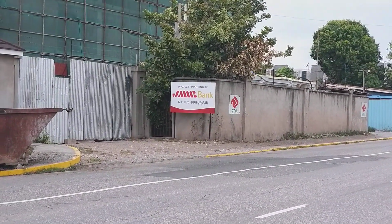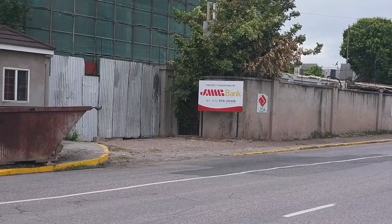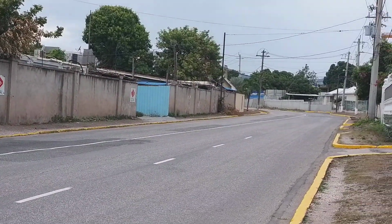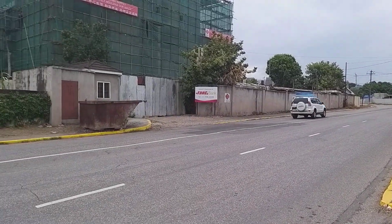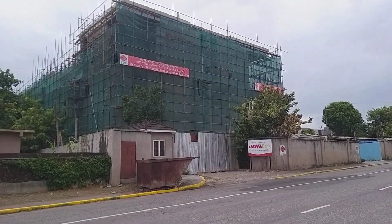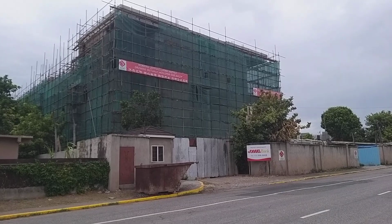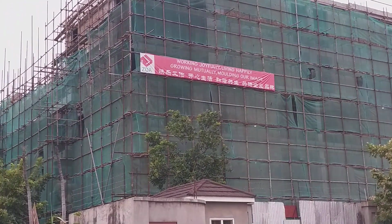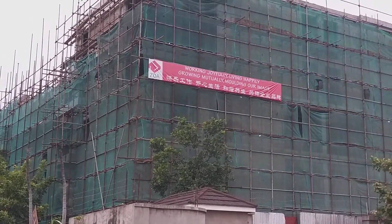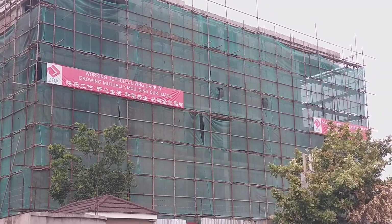So this is the front view on Upper Waterloo Road. And I just showed you guys the side view just now.